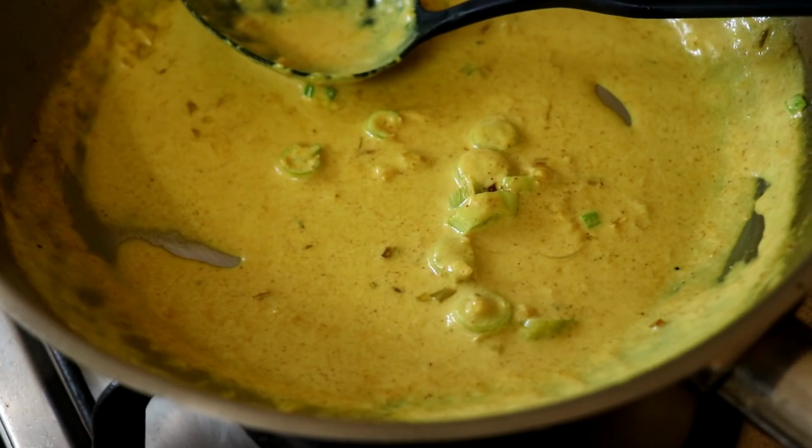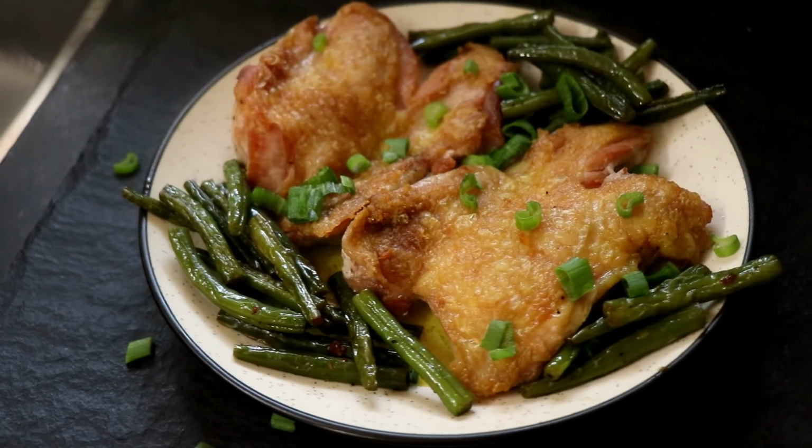And your final meal is, of course, dinner. And for dinner, you are going to have some delicious pan roasted chicken with a creamy curry sauce and a side of green beans, or French beans as they are called.